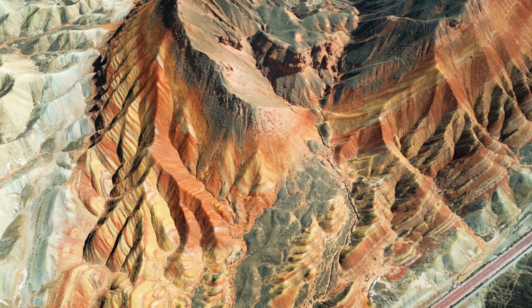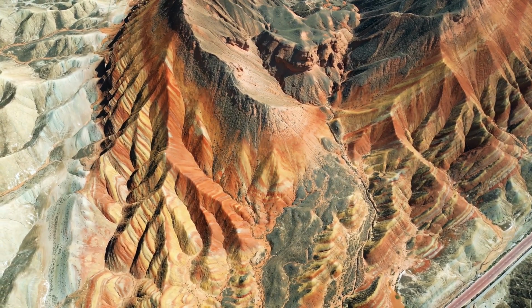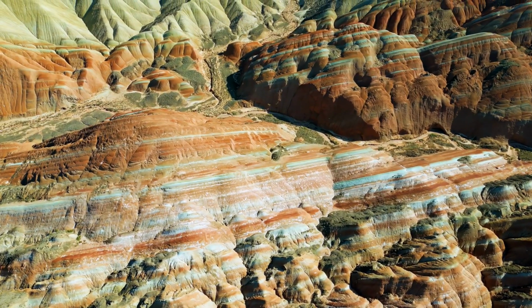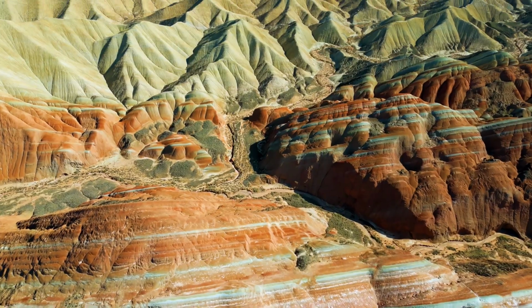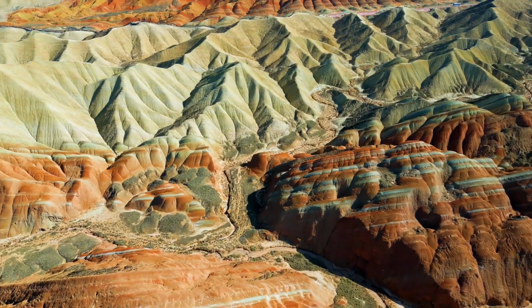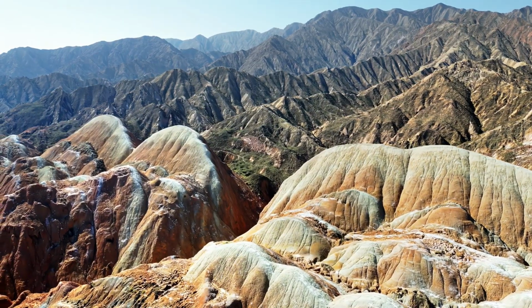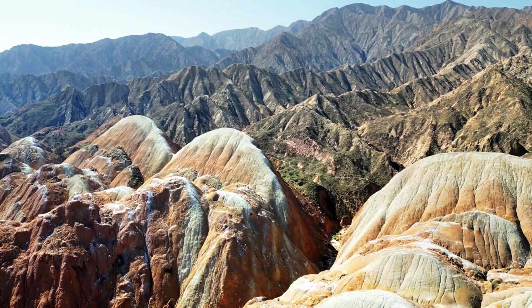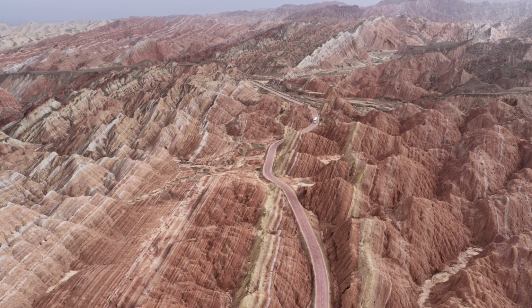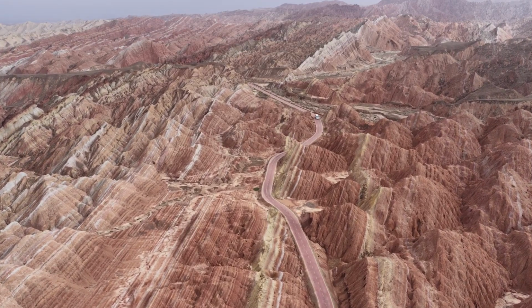The Rainbow Mountains of China remind us that some of the most unbelievable things on Earth are completely natural. No filters, no paint, no special effects, just minerals, pressure, wind, rain, and hundreds of millions of years. Together, they created a landscape that looks more like art than geology, a place where mountains became rainbows, and where nature proved once again that reality can be stranger than imagination.